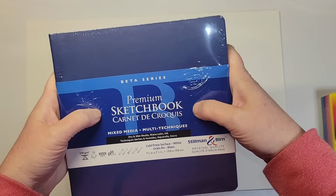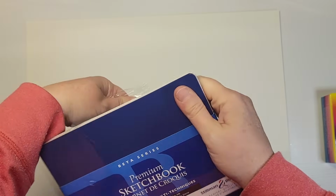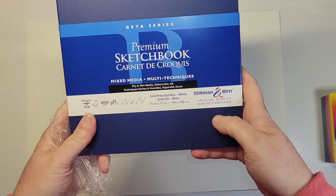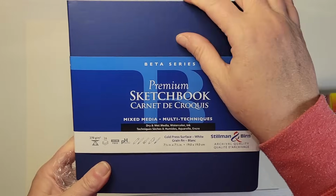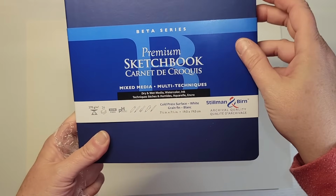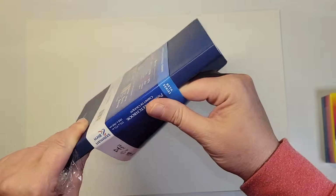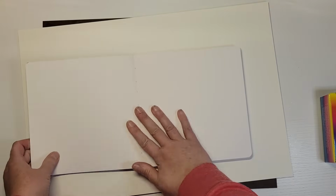And for this, I got a Stillman and Birn Premium Sketchbook Mixed Media, because you know I've been mentioning mixed media, and I thought this was a perfect size. It's 7.5 inches by 7.5 inches. It's 270 GSM, acid free, and it's showing on here you can write, paint, do all the things. Dry and wet media, watercolor, ink, techniques, and so on. So I'm going to go ahead and remove this. And I love the blue. I'm a blue girl. And it's stitch bound.